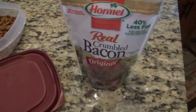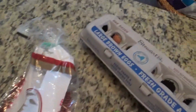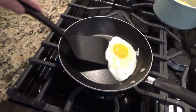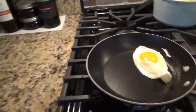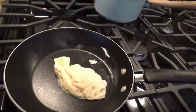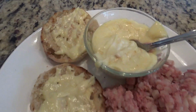School lunch. Good morning, everyone. So I'm having Eggs Benedict again for my What I Eat in a Week video. I'm doing this with my left hand. Come on, right? Here we have it again.